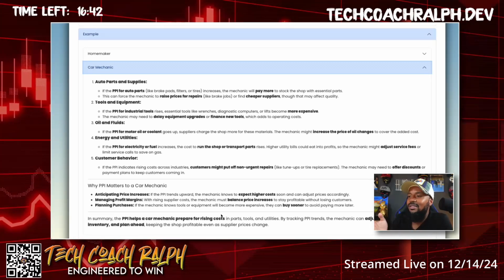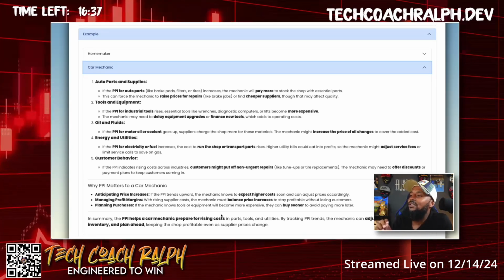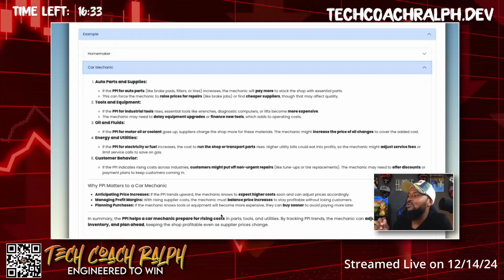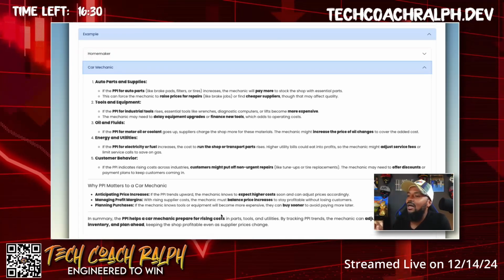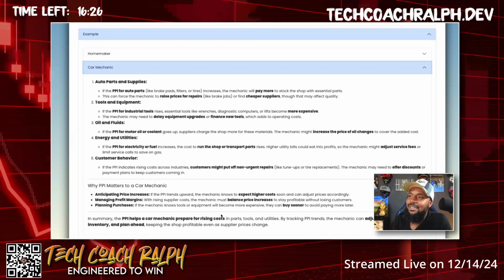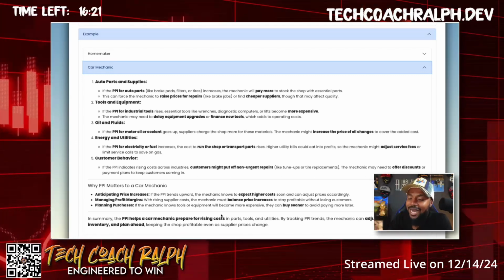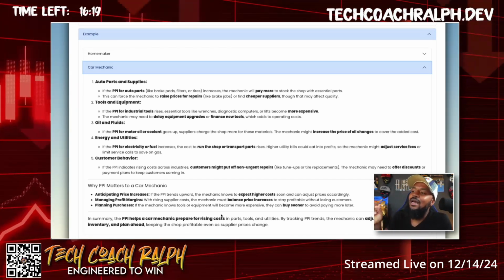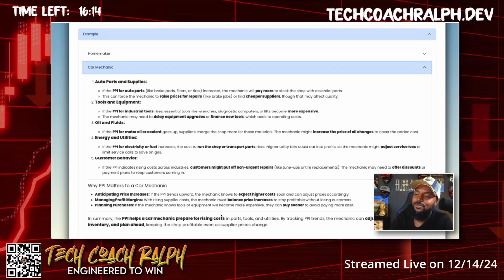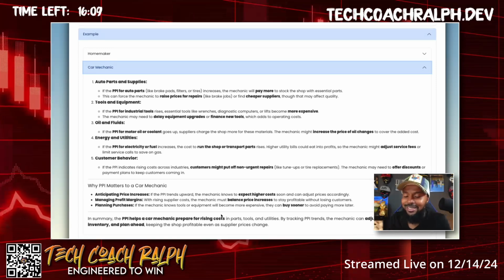So, and let's just do this number 3, oils and fluids. If the PPI for motor oil or coolant goes up, suppliers charge the shop more for these materials. The mechanic might have to increase the price of oil changes to cover the added costs. So I'm not going to go through it because we already read the car mechanic example for the CPI, but you can see how the PPI directly impacts the CPI, as the Wealth Building Journal said in too many syllables, right? He needs to use a lot of syllables to say that, but it is what it is.